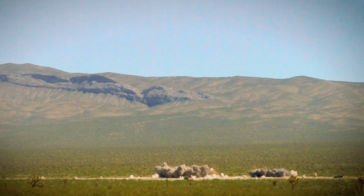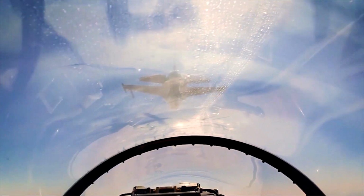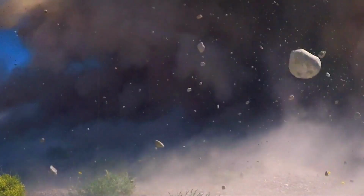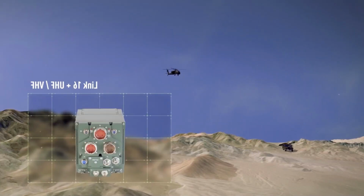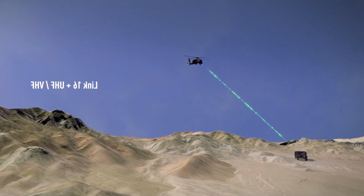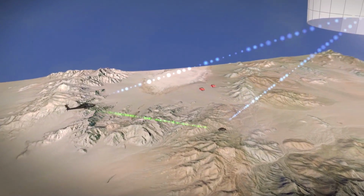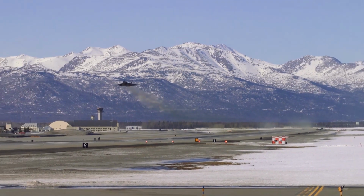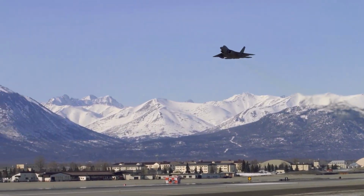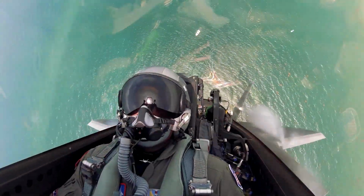F-22 lethality is also getting vastly improved through integration of new two-way Link 16 data link connectivity between aircraft, something which will help expedite real-time airborne collaborative targeting. We have had Link 16 receive, but we have not been able to share what is on the Raptor digitally. We have been doing it all through voice, Merchant explained. Having a digital ability to transmit fast-changing, combat-relevant targeting information from an F-22 cockpit without needing voice radios lessens the risk associated with more jammable or hackable communications.